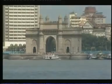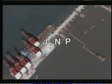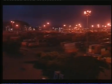Situated on the west coast of India, 10 kilometers across Mumbai Harbour, and strategically located along one of the busiest shipping lanes to East Asia and Europe, is the Jawaharlal Nehru Port, JNP in short. It is India's first hub port built to international standards, covering an area of 2,584 hectares.